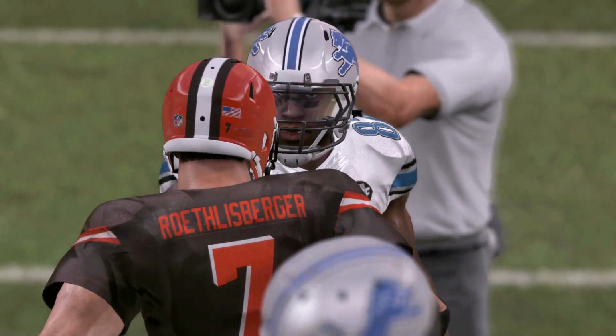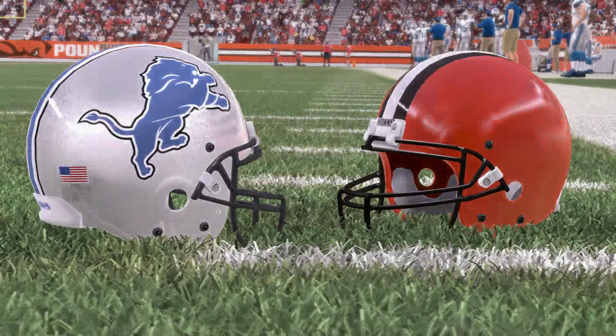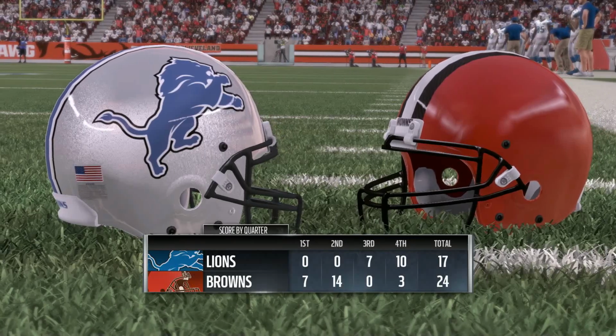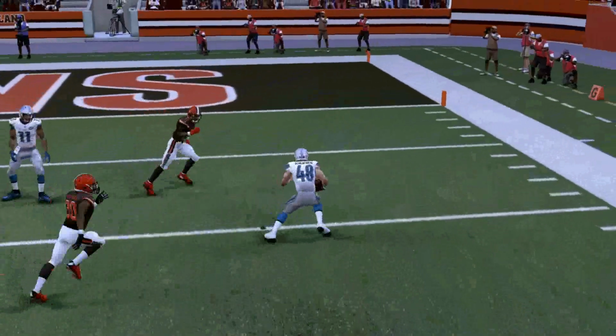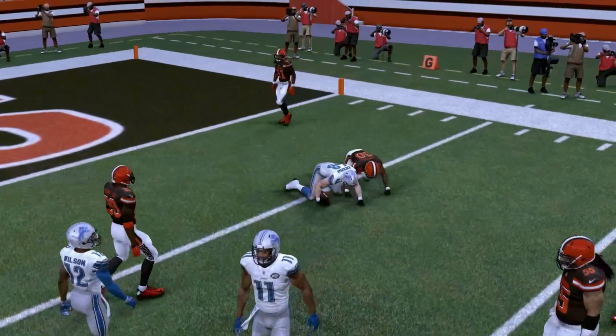So for Cleveland, they finally taste victory for the first time after 7 straight defeats. And they'll get to stay put for a few days as they'll host the Baltimore Ravens next week. Meanwhile, for the Lions, they'll fall to 5-3 with a loss. And they'll look to get back on the beam next week as they host the Pittsburgh Steelers.